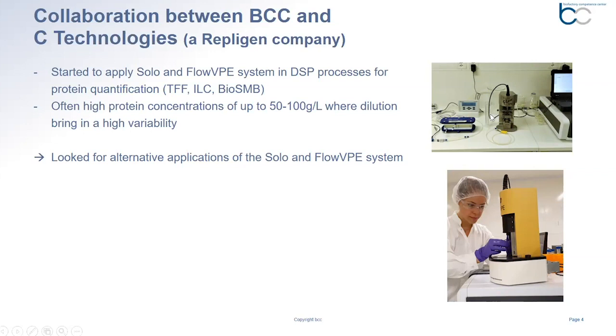And in our training courses, we implemented it, for example, after a single pass TFF system in order to follow the protein concentration in real time and to see, do we really have a consistent protein concentration coming off this filtration cassette, or does it vary over time?